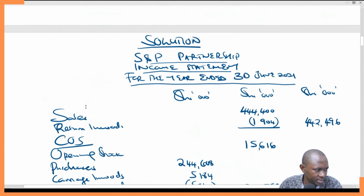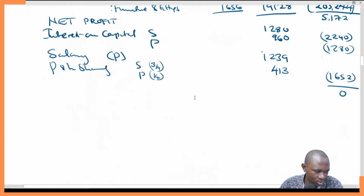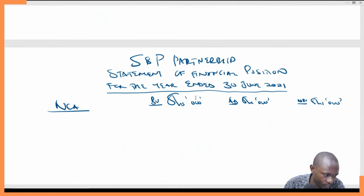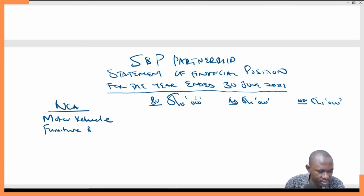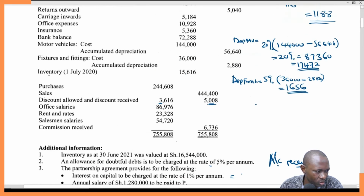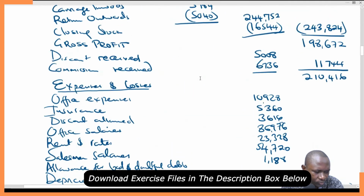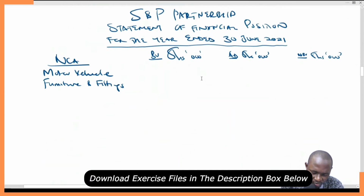Now, the non-current assets, let's go back to the question. Pick the non-current assets, we have motor vehicle and furniture and fittings. So we'll come here, motor vehicle. Then furniture and fittings. So motor vehicle, the book value is the original cost of the motor vehicle. So it's 144,000 and 36,000. Those are the figures that we are going to pick here.